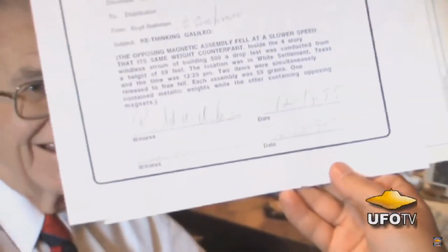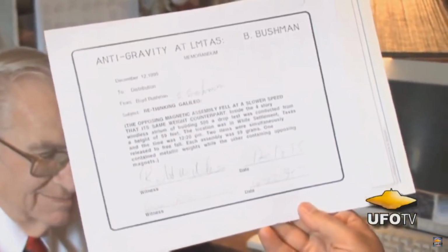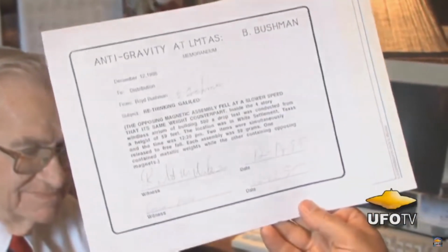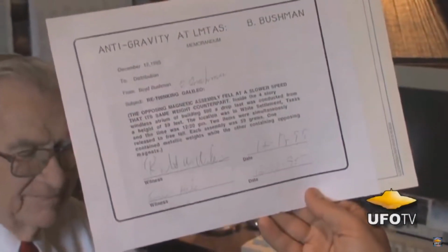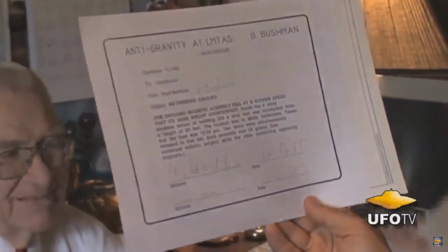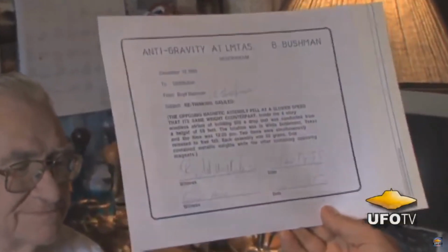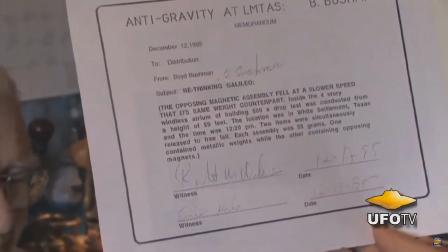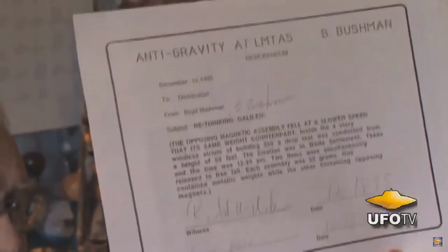This is the actual document of Boyd's where he proved that by altering the magnetic field in a falling body, it reduced its mass gravity equivalent and canceled out the effects of gravity to a certain percentage. And he did a building 500 drop test conducted from a height of 59 feet. The location is in White Solomon, Texas, and the time was 12:20 p.m. and this was in 1995, December 12th. Nobody knows this. I know it.